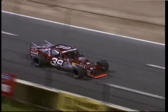Talking about pit road being a little bit congested, this is a big pit road. Big pit road, yeah. Thompson has big pit roads too.